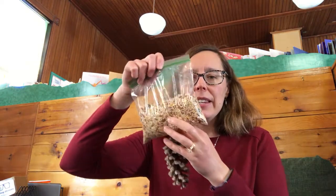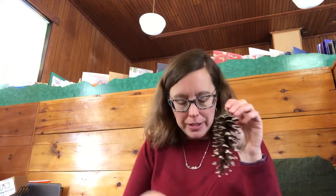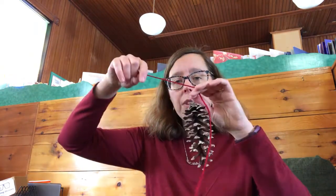So you're gonna cover this with something sticky and you're gonna take your bird seed. You can just put this into your bag and kind of toss it around to coat it, or you can dump your birdseed out on a plate and roll and cram and smoosh the birdseed all over your pine cone. And then you can tie your string on there and hang it from a tree. If you'd like birds to get it, you can do that. If you'd like squirrels to feed off of your pine cone, you can put it on the ground, on a rock, even just in a branch. The hungry animals who are around will find it.